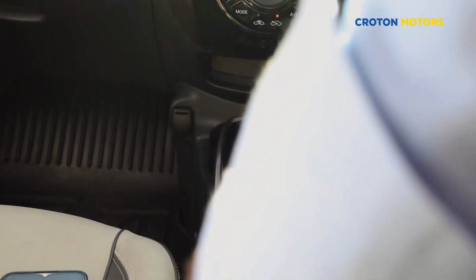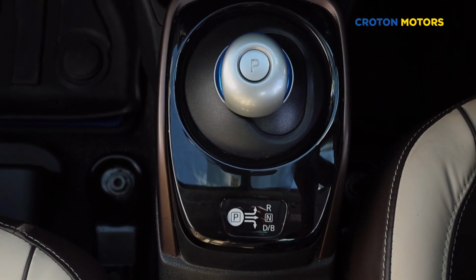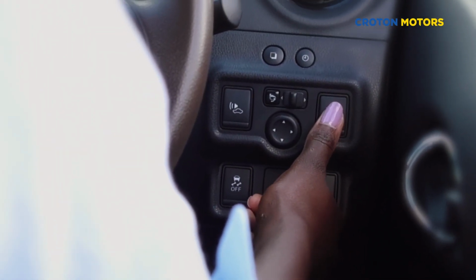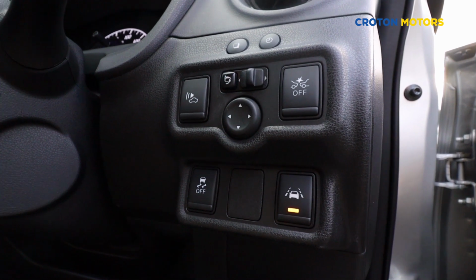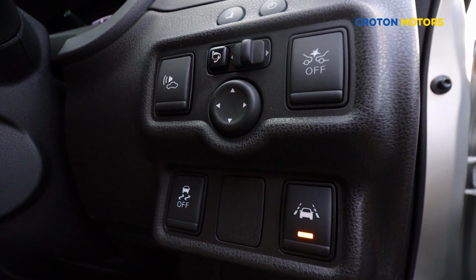So the Nissan Note e-Power comes with a one-speed transmission drive and not the CVT gearbox, reducing your list of concerns. And on your right-hand side here, we have collision control to prevent you from ramming into sudden obstacles and lane departure assist to keep you aligned on our rarely marked Kenyan roads.